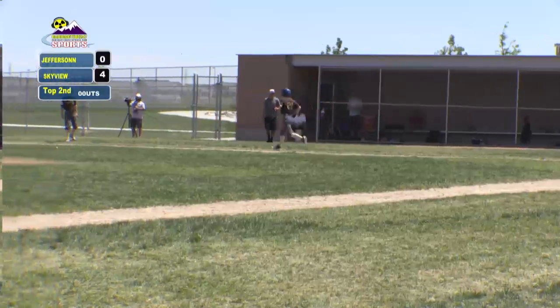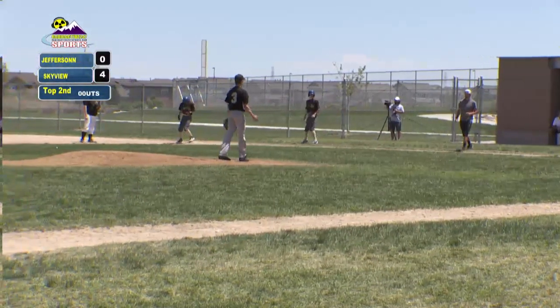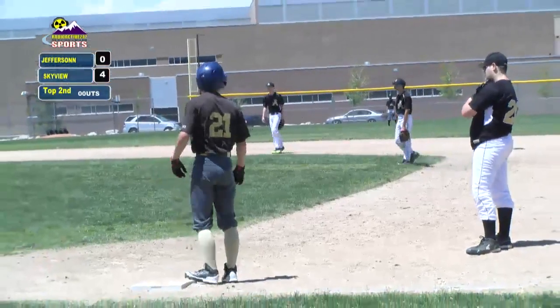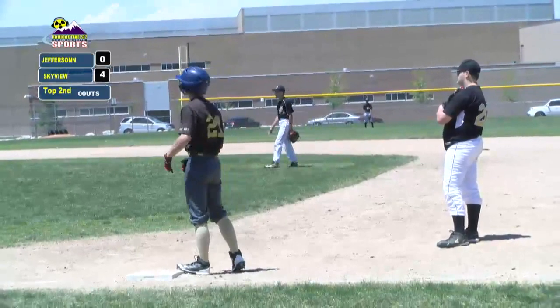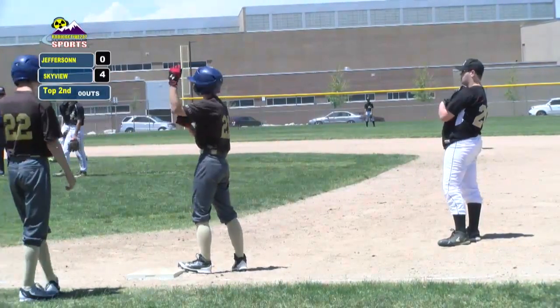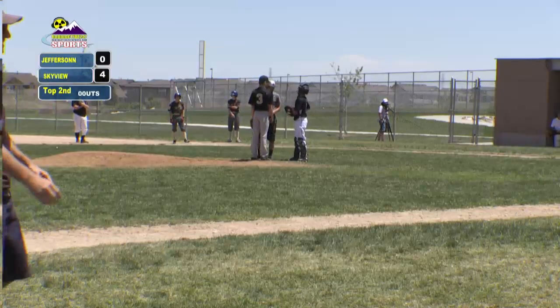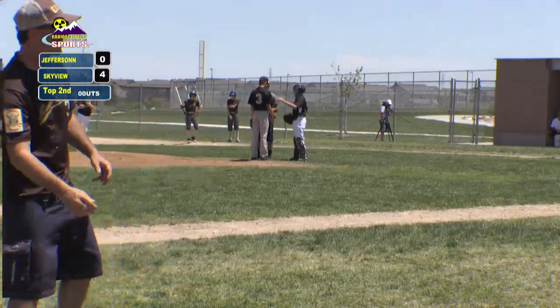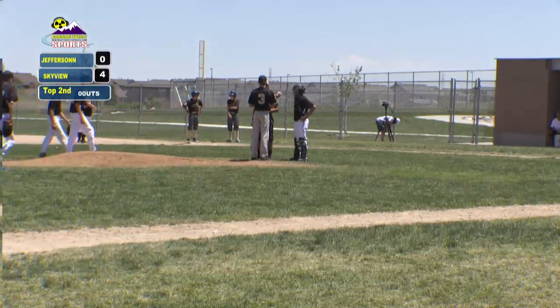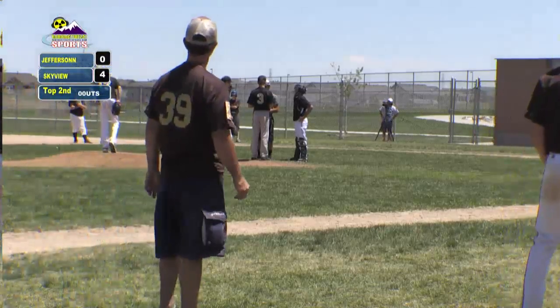So now you have men at first and second. So we go to the top of the order, and it is Josh followed by Dylan and JP. Could be a conference on the mound here with the pitcher, meaning Luke Anderson. Anderson, a little bit of a tough outing now, down by 4 runs, and he's got 2 men on and nobody out.